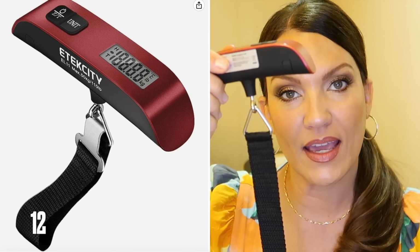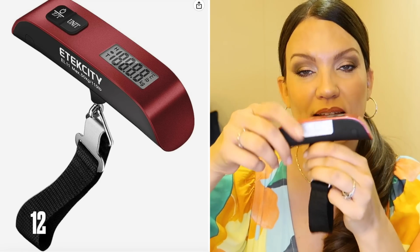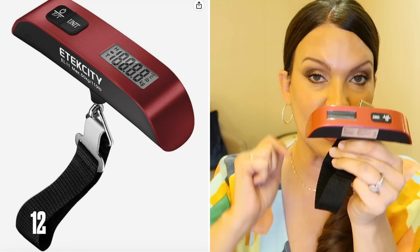This is to weigh your suitcases. You just hook this on your suitcase, push the little button, and then lift your suitcase and it will tell you the weight. Now, sure, you could wait till you get to the airport and then weigh your luggage there, but I don't want to be one of those people where you're putting it on the scale and you're like, oh darn, I'm still 4 pounds over.